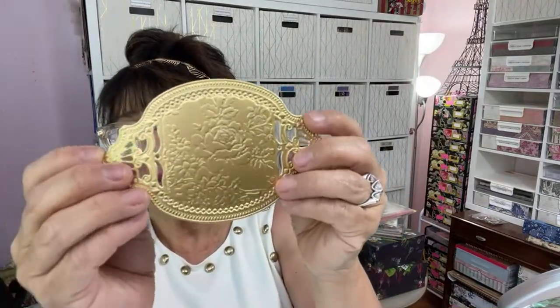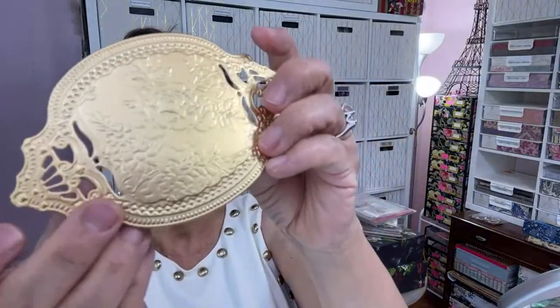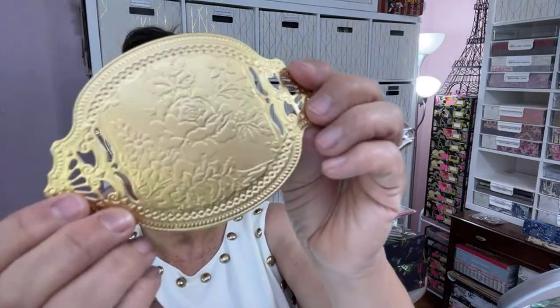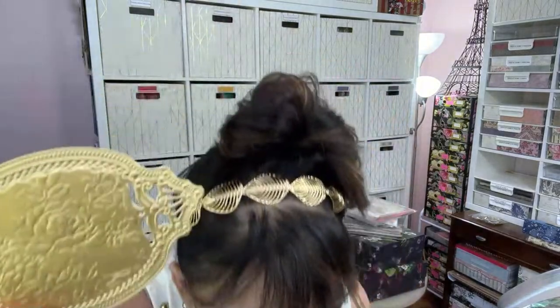Look at that. Look at the engraving in here. This is top quality products, okay? That little bitty engraving all the way around it. Is that not gorgeous?